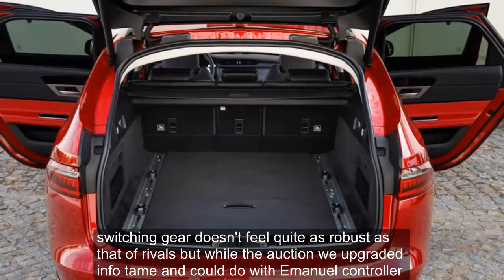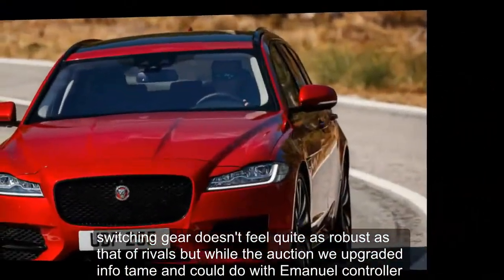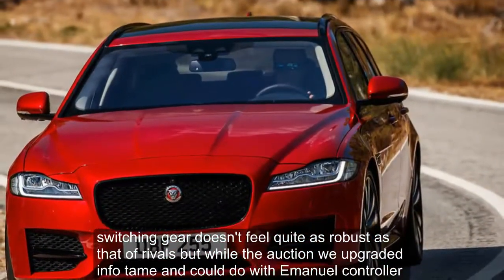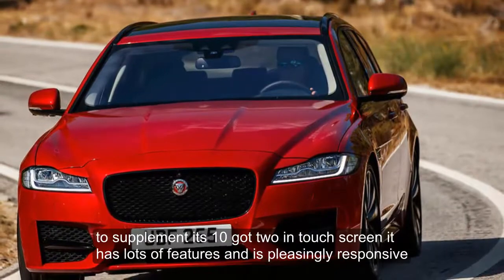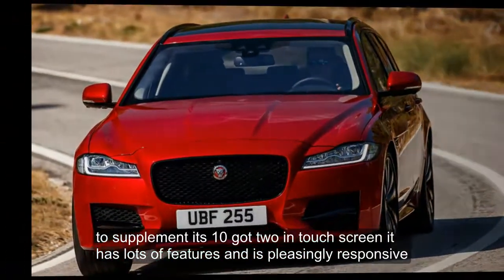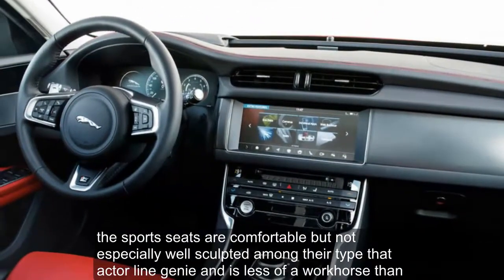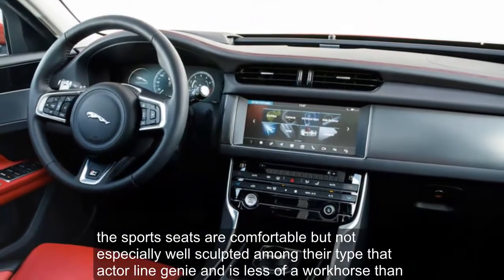Switchgear doesn't feel quite as robust as that of rivals, but while the optionally upgraded infotainment could do with a manual controller to supplement its 10.2-inch touchscreen, it has lots of features and is pleasingly responsive. The sports seats are comfortable but not especially well sculpted among their type.